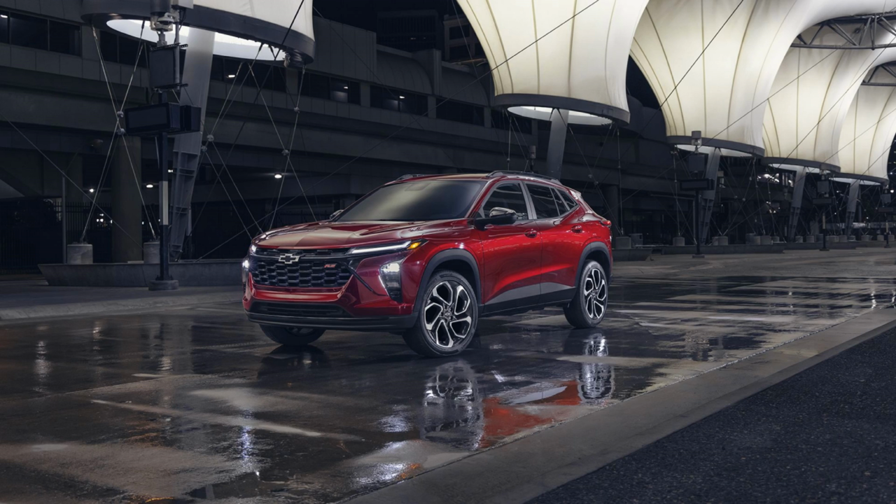Spend a little more cheddar and Chevy throws in more amenities without eroding the value proposition. Remote start is standard on every Trax above the base model. Heated seats, which are optional on LS and LT trims, come standard along with a heated steering wheel on 1RS, 2RS, and active models. The infotainment screen grows to 11.0 inches and is joined by an 8.0-inch digital instrument cluster, which replaces analog gauges in the LT, 2RS, and active trims.